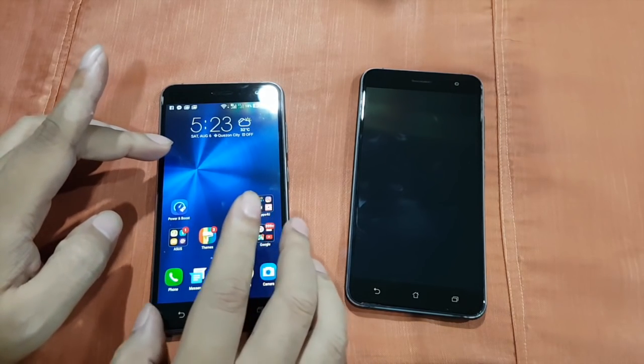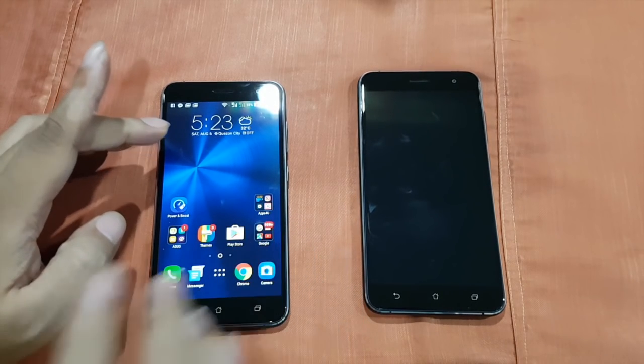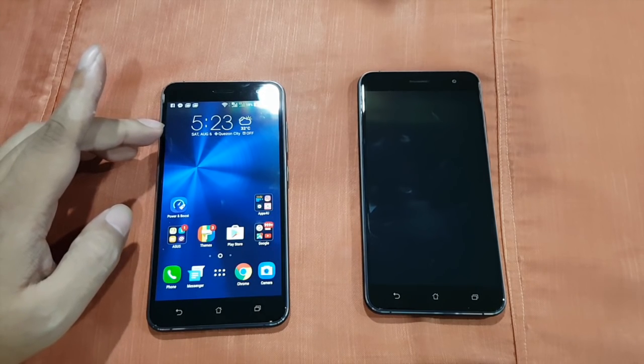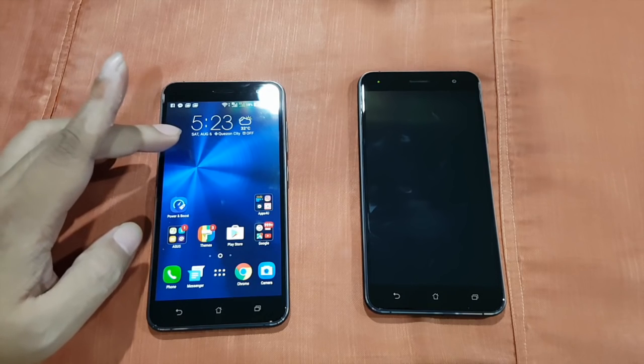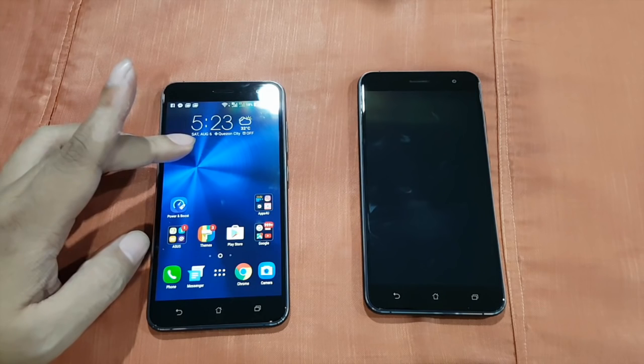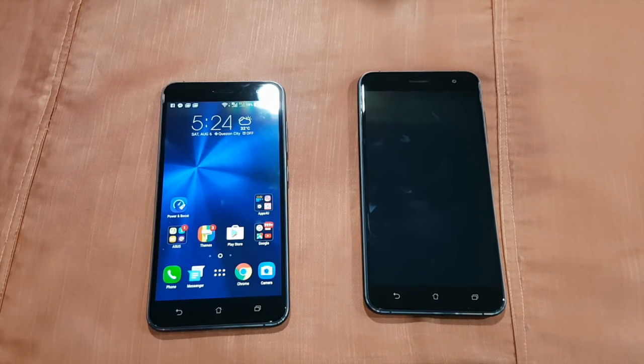Pero for its price point talaga, though ASUS Philippines has not mentioned any price yet. It will be announced at the Zenvolution here in Manila on August 14. They don't have the prices yet. Pero ano tingin mo, Jam?